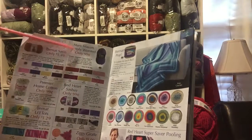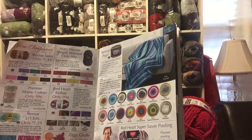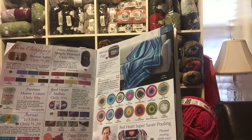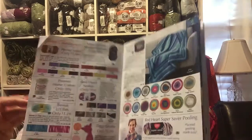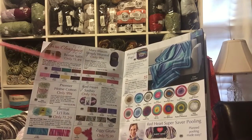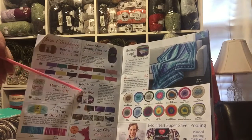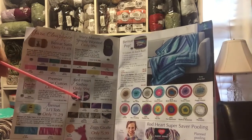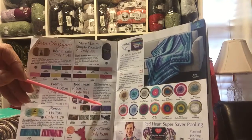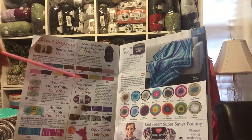They have the Mary Maxim, their brand of Simply Worsted, for 99 cents. Originally, they sell it for $3, so that's a good deal. Excuse me. What is that, sachet? They have that for 99 cents. That's a really good deal because they usually sell this at $5.39. So these are good deals right here.